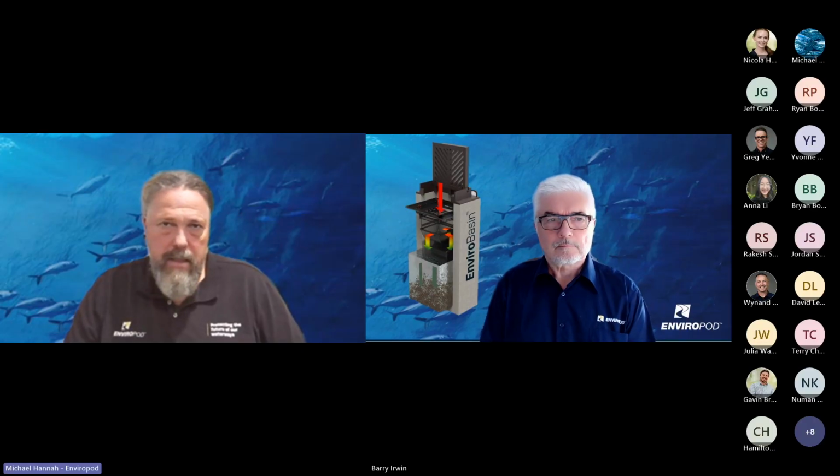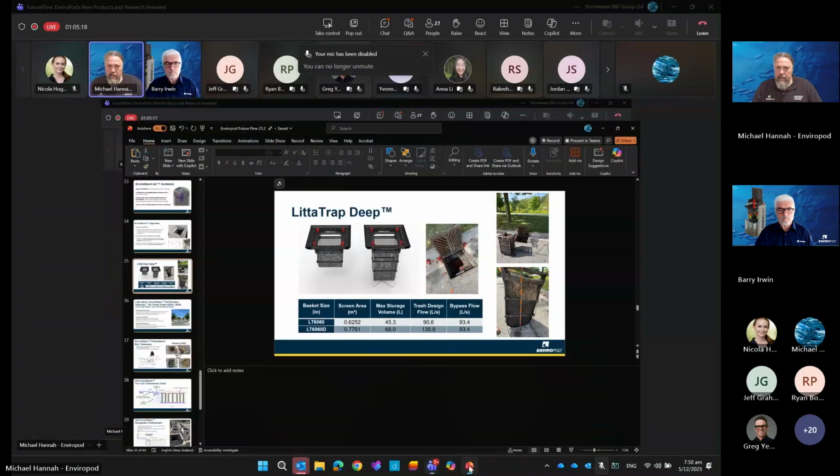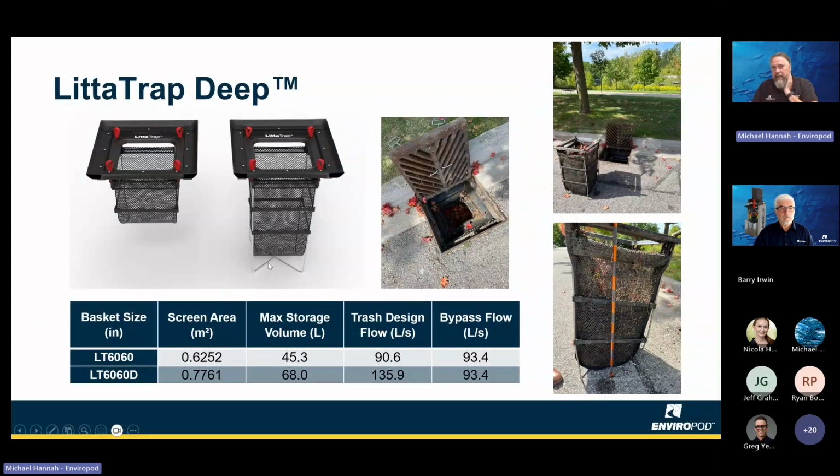If I share this, go back to this. So what's different about the deep basket? It has the stainless steel frame rod that goes around, and that actually threads through the battens. Now, the battens is a patented feature of the litter trap. The battens stop the basket bulging, so it can be lightweight, strong, and still hand maintainable. Now, obviously, we've done load testing on this. We've filled them up with rocks. These rods come right through and are anchored to the top and to the lifting points as well. So you lift the device out of the catch basin via these rods here.